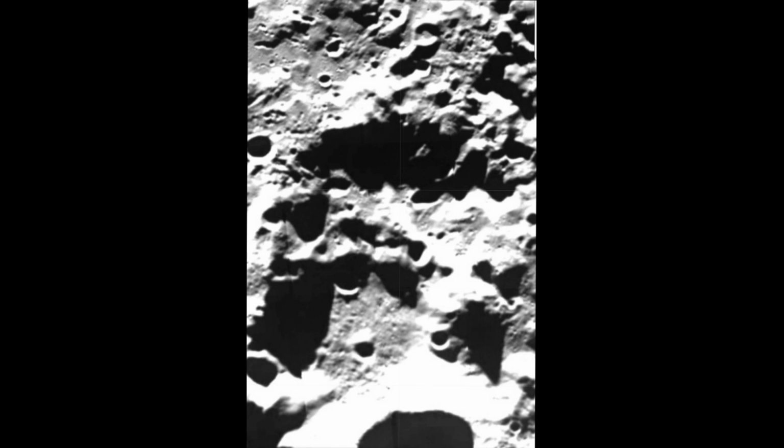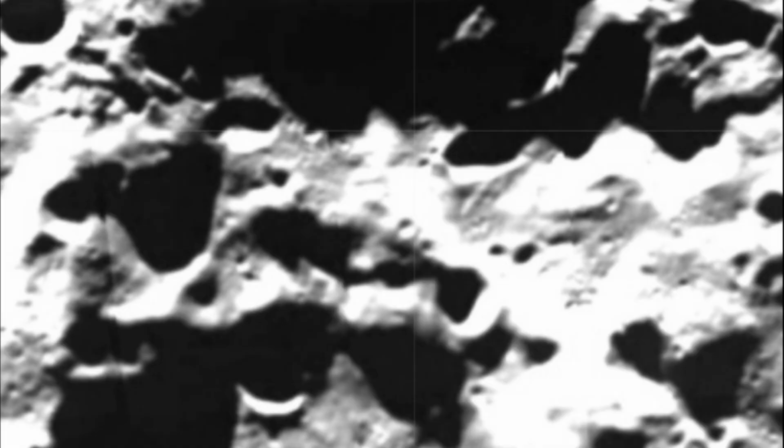This video we're going to be going over two separate moon towers, one of which I found on Google Moon, which will be the first one, and the second one is one that I captured from my own telescope from my backyard here in Arizona. So this first picture here shows you the crater and the tower. It's up at the top center of the picture.